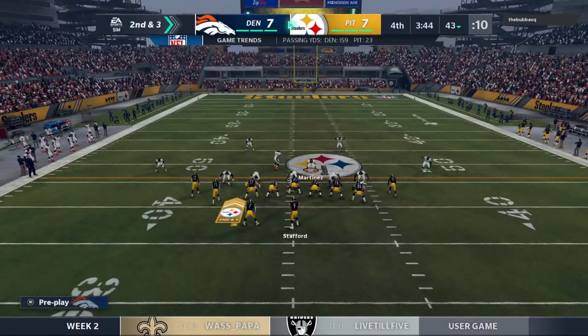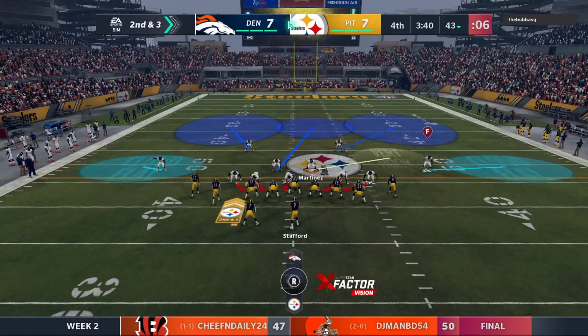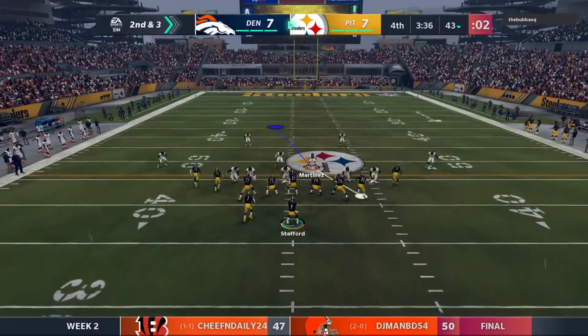Watch the twist. Watch the twist. Tight dog, tight dog. Sponge, sponge. Double right. Check three.